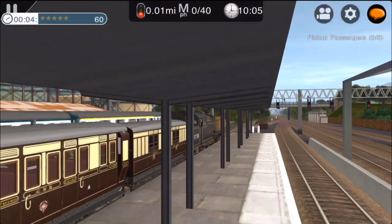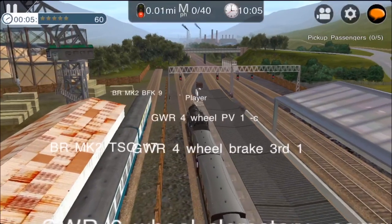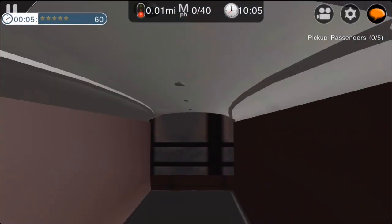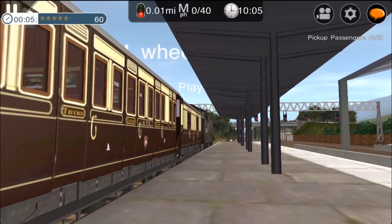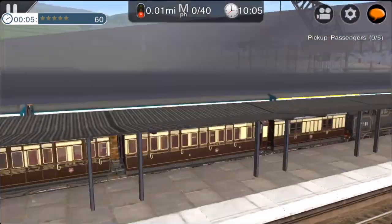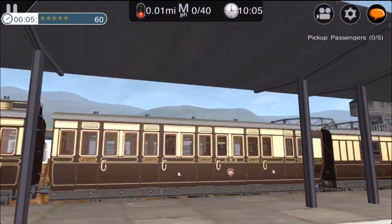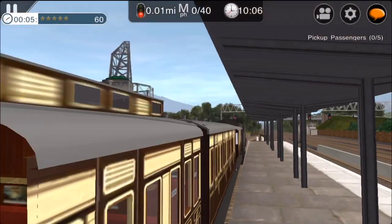Oh, by the way, I really don't know what these are called. GWR Wheel PV1 coaches. So yeah, this car is a baggage car. Clearly, it's a baggage car, or a guards van, or I don't know. Does that mean it's empty inside? And this is a half first class and a half third class. You know, just basic. Also, this is a brake coach, probably. Probably, yeah. So I got all of the first class. Just all of the first class and a guards van. That's it.